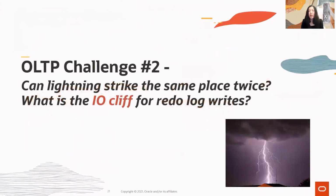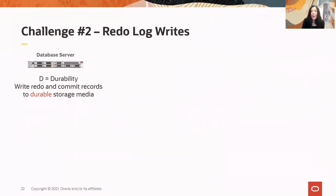So here comes our OLTP challenge number 2. Can lightning strike the same place twice? The answer is yes in this case. So let's take a closer look at challenge number 2, redo log writes.